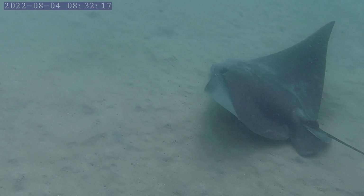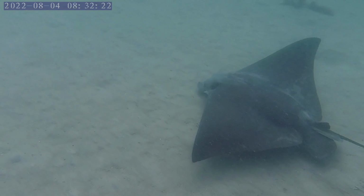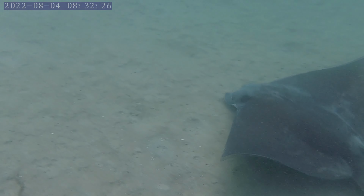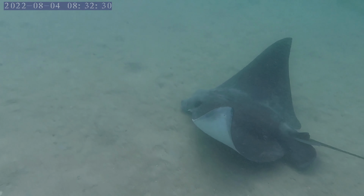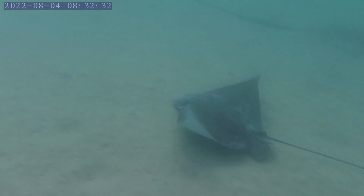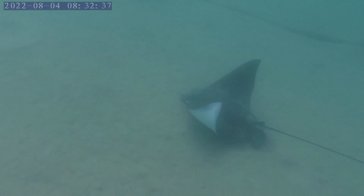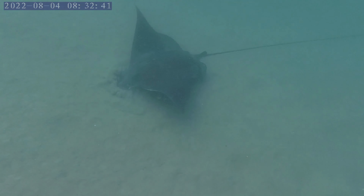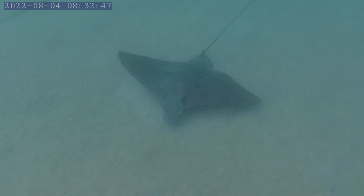He seems to be following a certain path. This is actually the Suma Fishing Park area, and it's right along the shore. So the depth here is about 2 meters right here. He's going to slowly work out towards 3 meters near the end of this video, so in about 10 minutes. And throughout it, it seems to be a well-followed path where he is searching for shellfish.